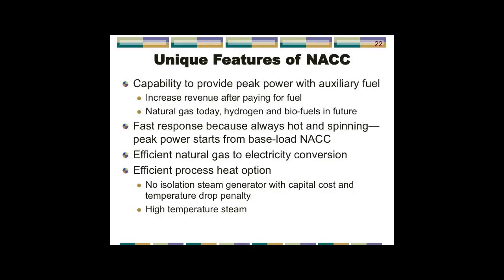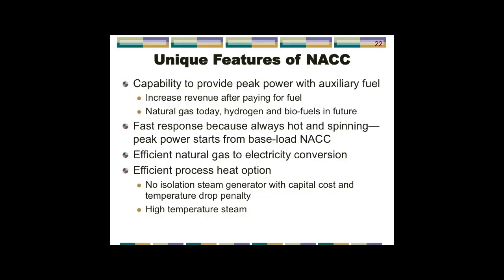The second thing is, of course, we're producing steam. So if you happen to have a steam customer, you can go sell steam. Very different kind of plant, baseload with peaking capability. Unique features: capability to provide peak power with auxiliary fuel, increase revenue after you pay for the natural gas, and I'll go into that shortly. Today, natural gas, long-term biofuels, or hydrogen. Really fast response because we're hot, we're spinning, we're always on the grid. Remember, this is a baseload nuclear power plant that has some unique capability. Efficient natural gas to electricity conversion, and efficient process heat conversion.